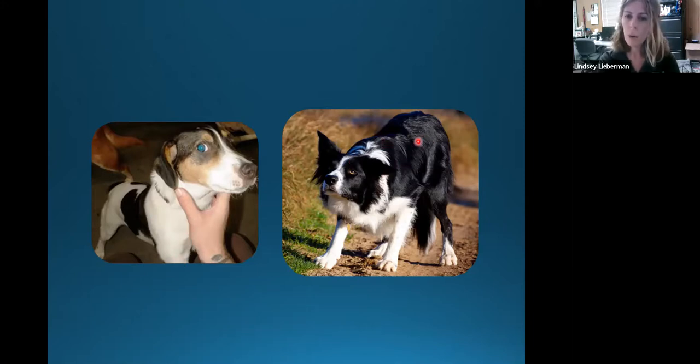This border collie right here, this is a really interesting photo because it's very, very possible that this dog is actually waiting for someone to throw a Frisbee. It is very possible, but you get a lot of the same body language because it's body language that indicates tension, anticipation, and being ready for what comes next.